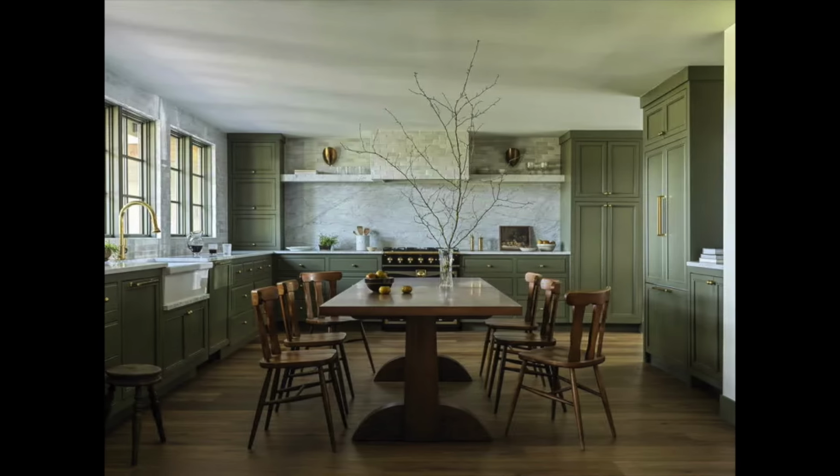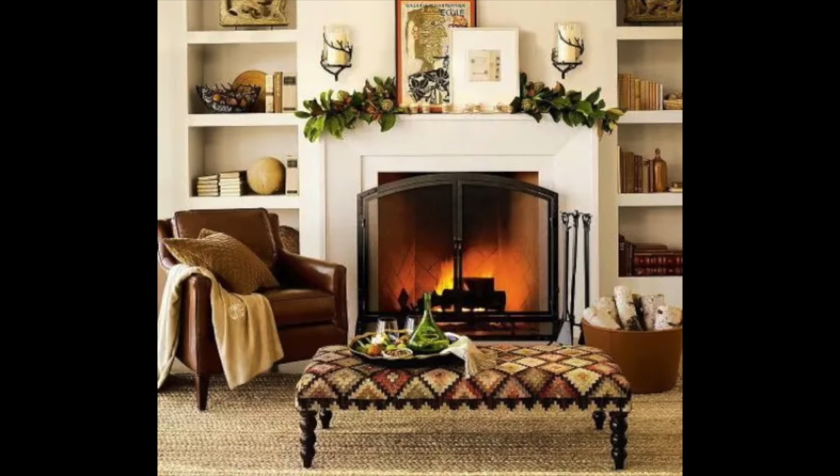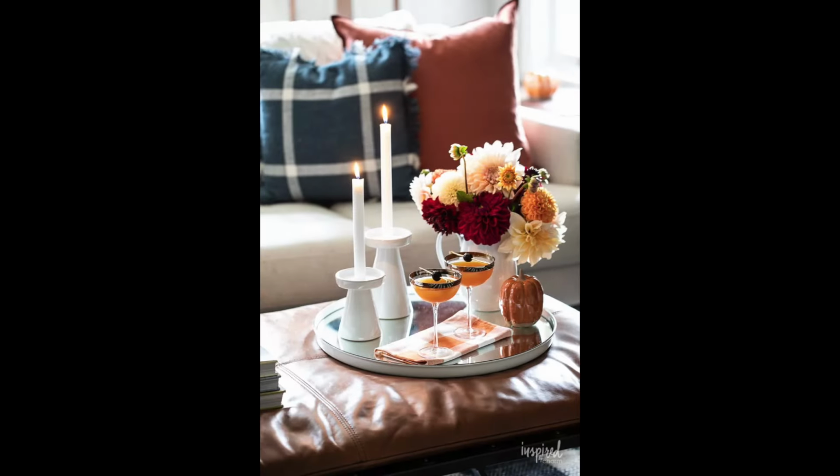And lastly, switch up your lighting. Use soft, warm lighting with lamps and string lights to create a cozy and inviting glow as the days get shorter. These few tips can help you to really transform your home into a fall haven.